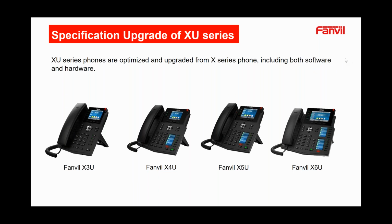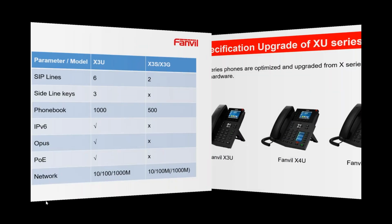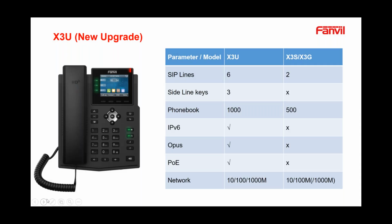Okay. Let's move on to the X3U in terms of the upgrade. I'm not going to go through all of these different features word by word because a lot of this stuff is very straightforward, so this is going to be very quick. From the old series to the newer series, we've actually gone from a 2-SIP line all the way up to a 6-SIP line series, so we've actually increased the processing speed.